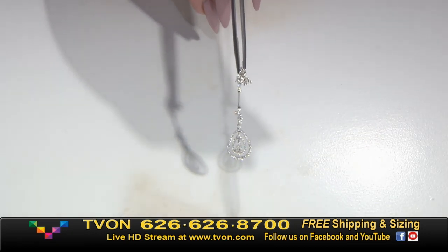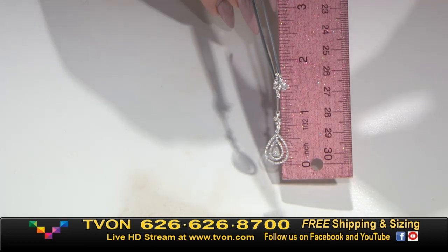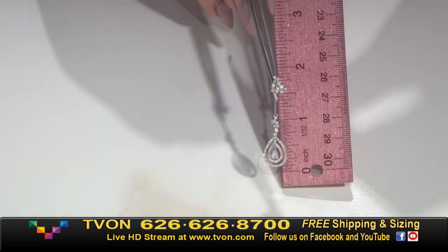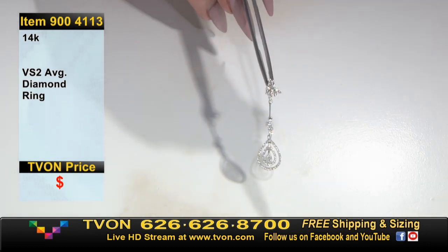Item number is 4113. They're white gold only. Let me give you the measurement because this is about as bold as we go on a drop earring. 1¾ inches in length. So these are brand new. So it's 4113. They're 18 karat solid gold. They are 36 points in your pairs.